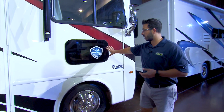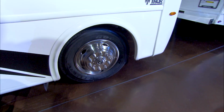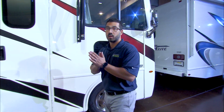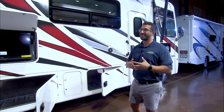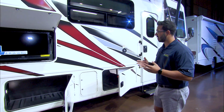That doggy window right here, aluminum wheels. Now, these ones are 19.5s, but if I'm understanding the manufacturer correctly, I believe sometime in the run for 2022s, they are supposed to switch those to 22.5s as standard. So I believe that is what's going to happen. As you see here on this particular one, they are 19.5s, but as we know in the RV world, right, they do make some running changes, and I believe that is one of the changes that are supposed to happen here.